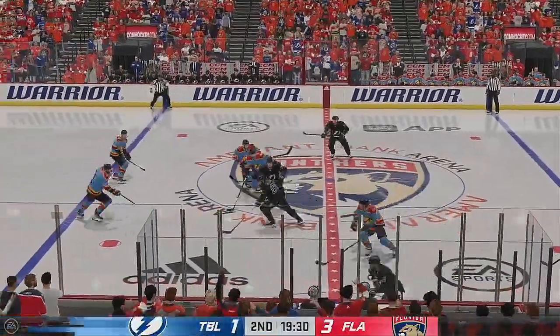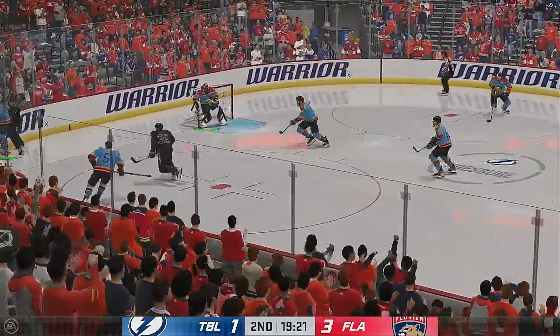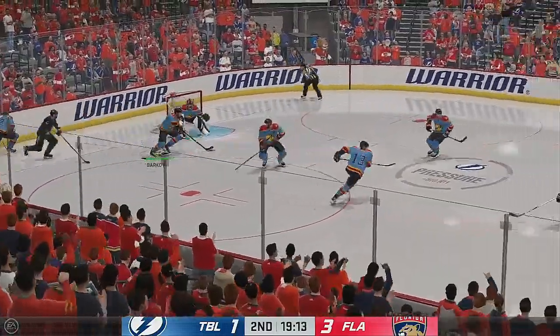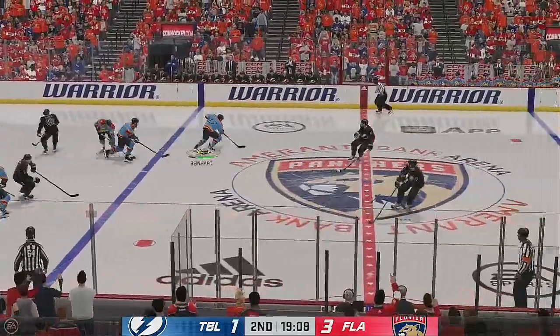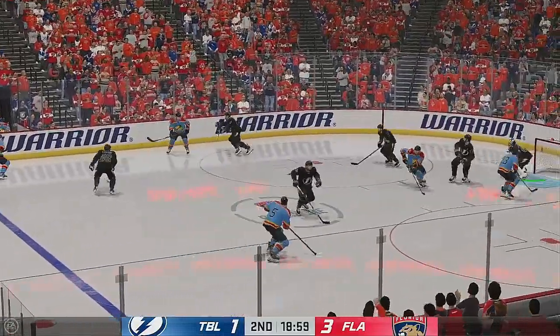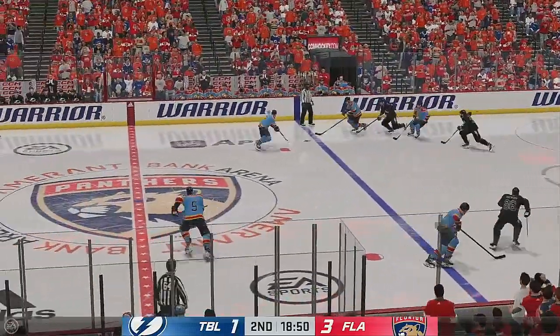They take possession as he locks them up off the faceoff. Whacks it into the offensive zone. And the puck's booted away. Couldn't catch up to that pass. Loses possession after he takes a little hit. He grabs the puck here at the point. Takes a shot. Big time stop.